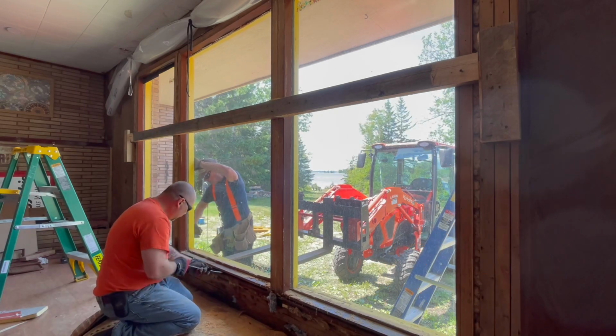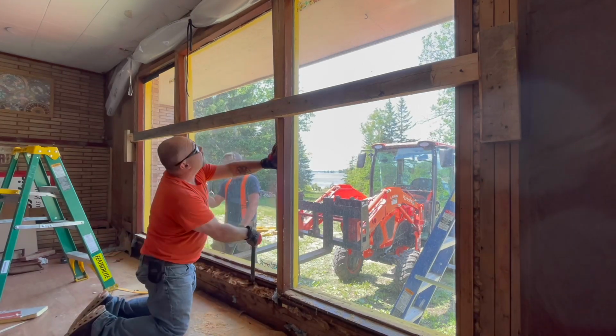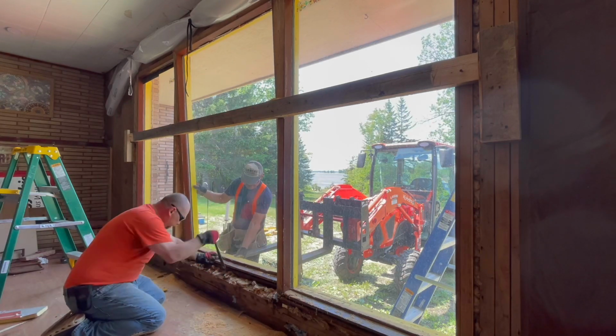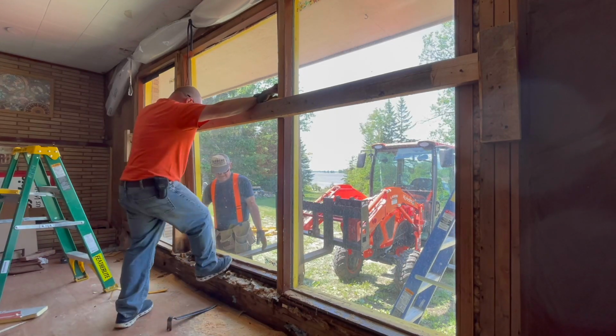Fresh air! Open air window. Okay. Alrighty.